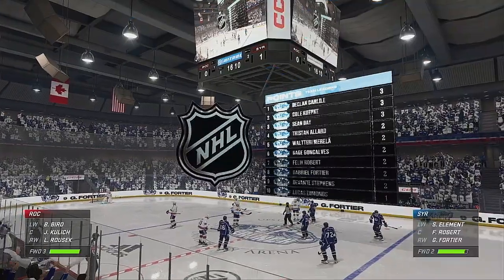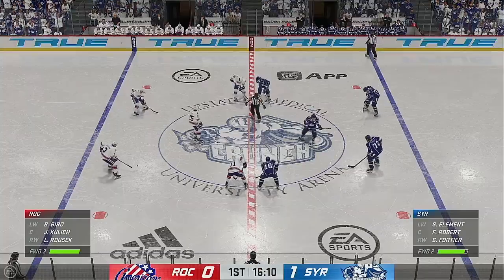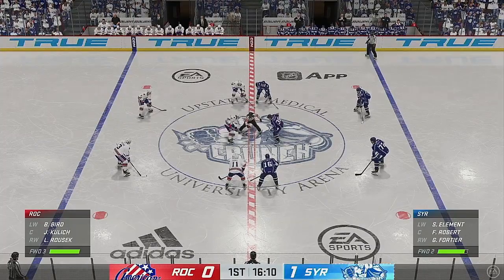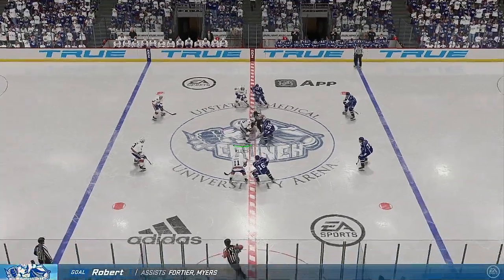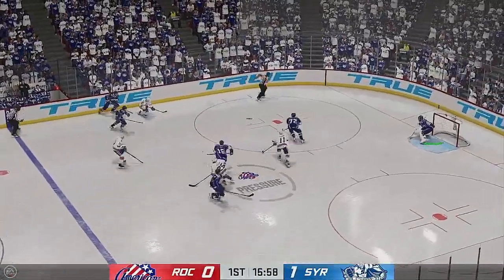The Crunch have clearly enjoyed a home-cooked pregame meal because they are buzzing to start this one. They are just electric with that goal. Everyone on the bench is standing up. They provided an energy for this team early in the game. Now they need to build off it and keep pressing.